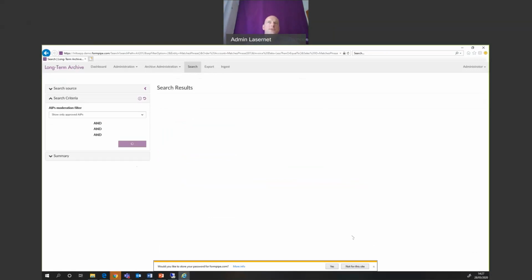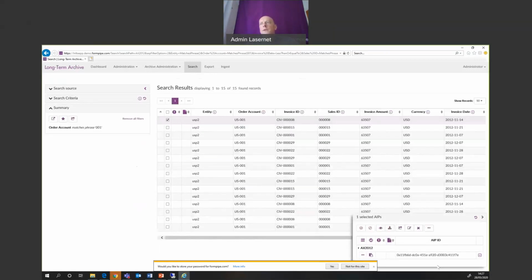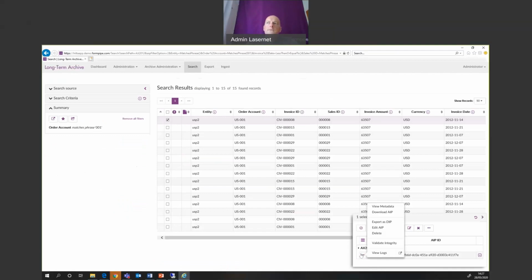Equally, I want to introduce here the other elements that you have within the AIP, the Archive Information Package. We do have the ability to go and validate the integrity of the object. And what we're doing here is effectively running a checksum against the object that's currently stored compared to the one that was ingested on day one of the project. So you can run this and you can almost do it as a periodic review as well by setting a rule against it.